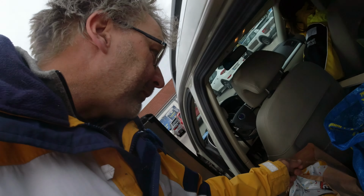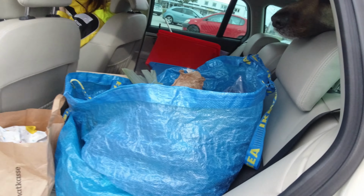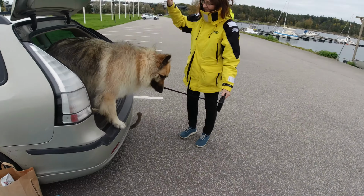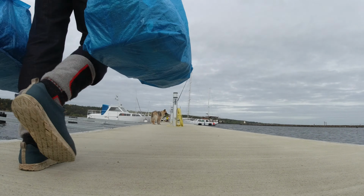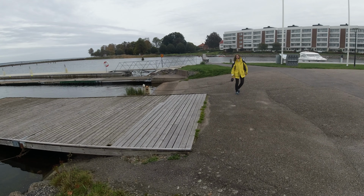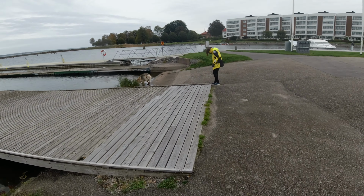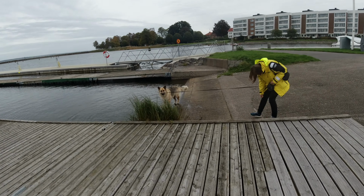So now we're done with the groceries. 2 bags and 1 dog. One last bath in the harbor. Ozzy likes to bathe and jump, even if it's cold.